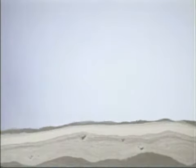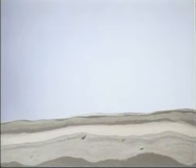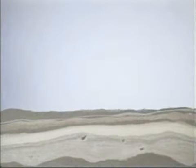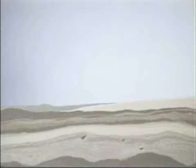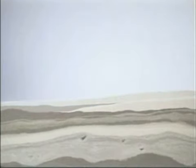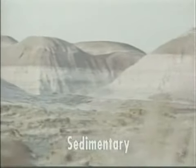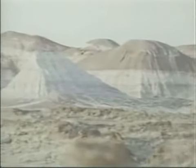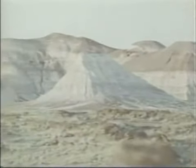The weight of the material on top presses down on the material underneath. Water seeps into the spaces within the material. This water dissolves and deposits chemicals, gradually cementing the rock together. Over thousands and millions of years, this buried material becomes rock, called sedimentary rock. You can see its layers here. And here.